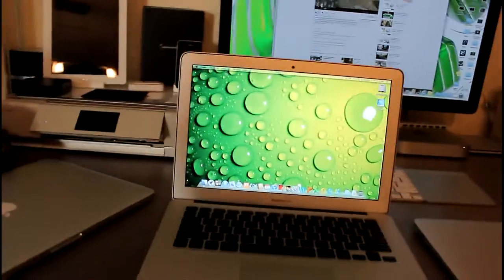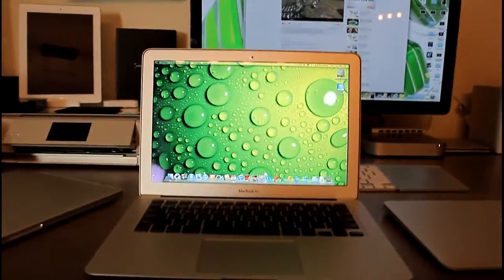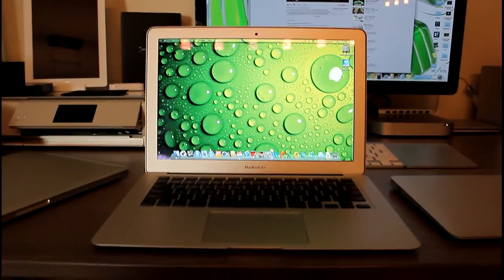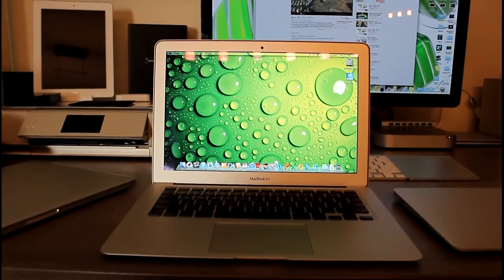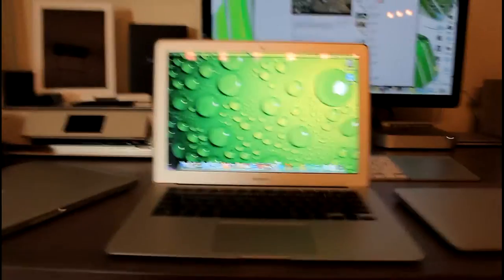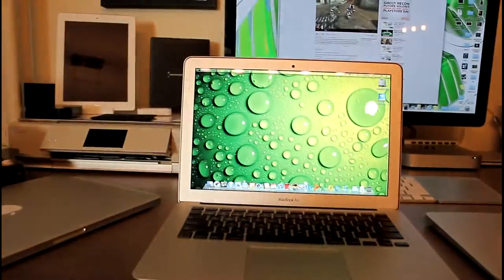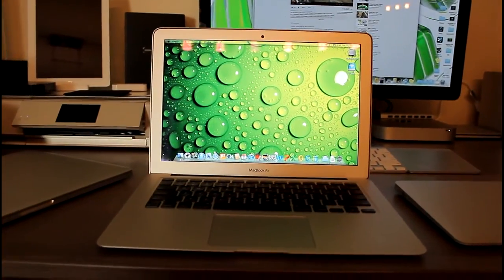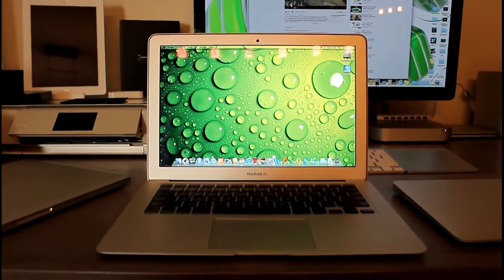2.0 gigahertz, 512 SSD, 8 gigabytes of RAM. I invested a little bit of money on this machine, and it is a nice little machine. It is super fast. I mean, it is faster than my old MacBook Pro, and it's much more portable, much thinner, much lighter, and I can take it anywhere. This is a really nice machine.